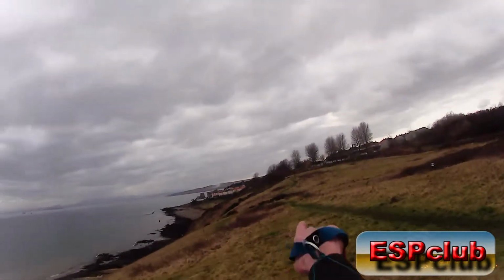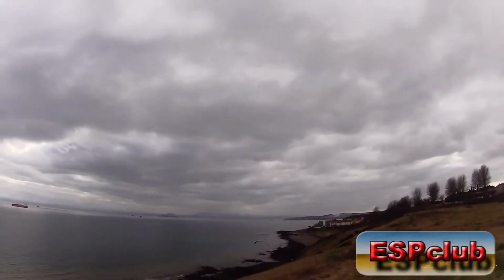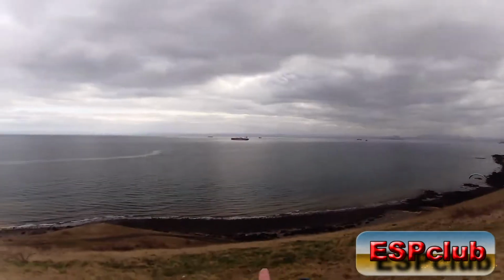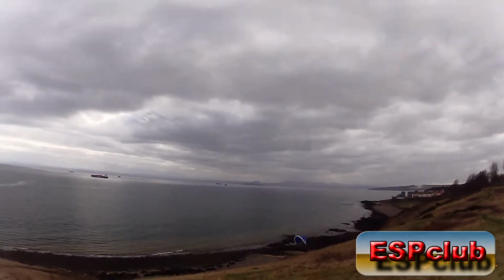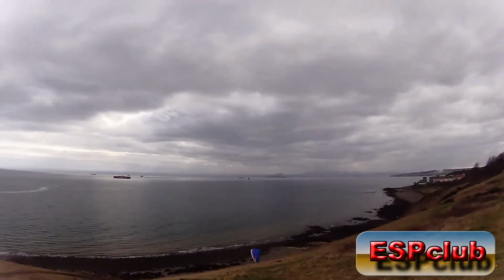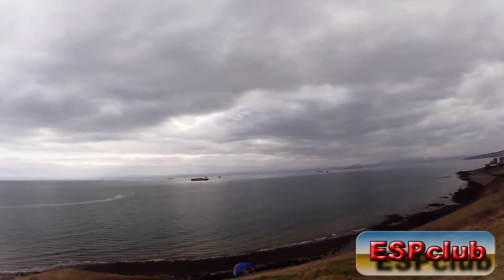Yeah, so cutting back in. He's getting ready for his approach. Now, rather than landing short there, he'd actually be better along there. So let's see. Yep, better option. Keep going, keep going, keep going. Too much brakes, loads of trailing edge on. Just ruining the glide.